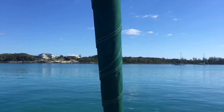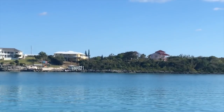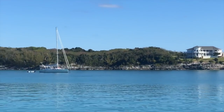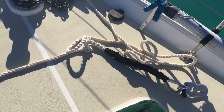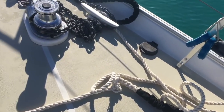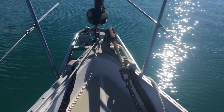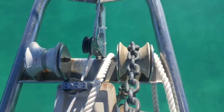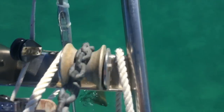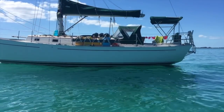We anchored on the south side of the island for protection from the Atlantic, along with about 8 to 10 other boats back there, and it was approximately 10 to 12 feet of water. We put out about 150 feet of chain, always with our Mantis snubber, which adds an additional 20 feet. We have always relied on a 35-pound CQR anchor and have never had any trouble holding.